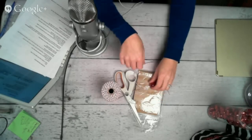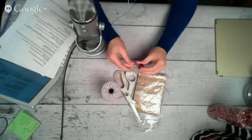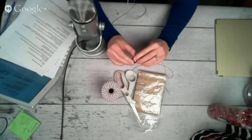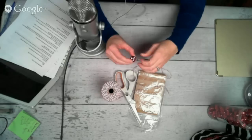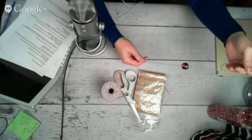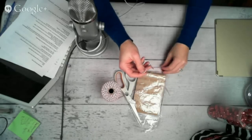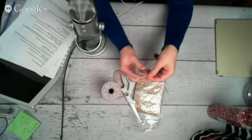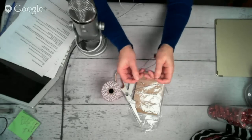And all it is, is just looping it through and making a cute little jingle bell necklace. Now, I will tell you a couple of things: if you have one of those plastic yarn needles, those are great to help them do it. But it's really, really simple. And my kids actually started to get the hang of it and were threading it themselves by the time they were done. And then just help them tie it.